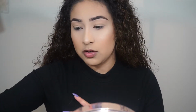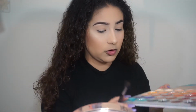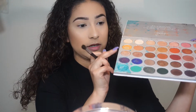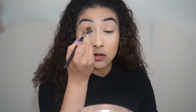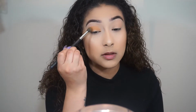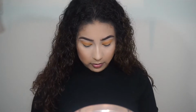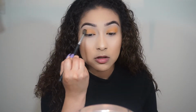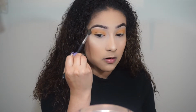So, to start off, I'm going to take this Be Bella NG332 brush, and I'm going to take Creamsicle, I think, which is this shade right here. I really like this one as a transition shade. First I'm going to stab that into the crease. As you can see, these are really, really pigmented. I'm just going to wipe my brush off, and then start to slowly blend out that color.